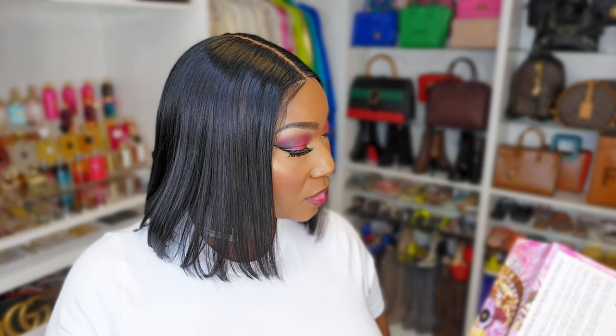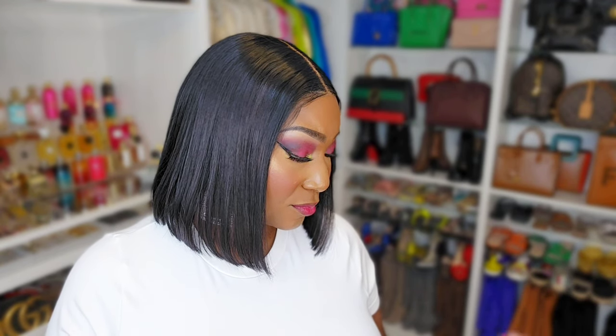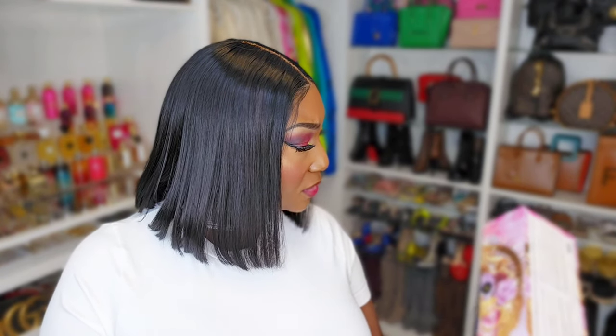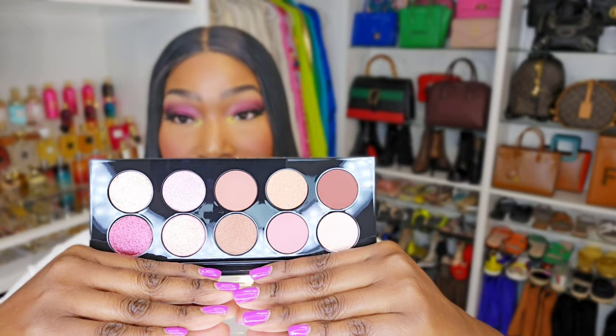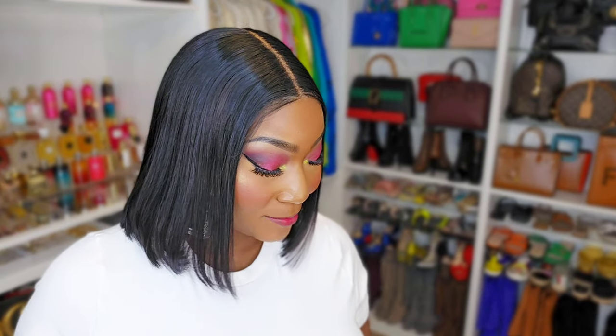What is this called? This is the Mothership. I can't see, y'all. Which one is this? I don't know, but I'm gonna show y'all the colors. I think it's Sun Glow or Sun something, but I don't see it here. Whatever. But y'all, look at this. I'm not gonna swatch it because I don't want to mess it up. But you guys, look at these colors. This color right here had me, every single one of them, especially the shimmery shades, they just get me all the time, y'all. But I can't wait to create some looks with this. This is everything.